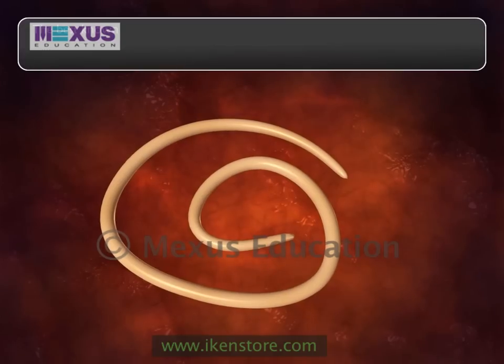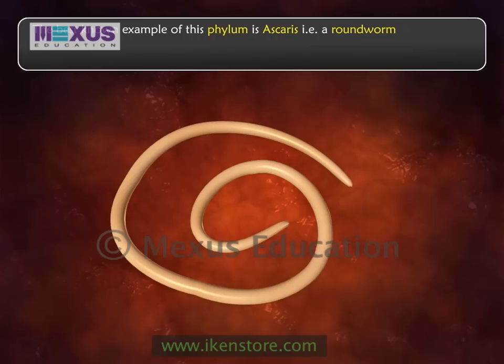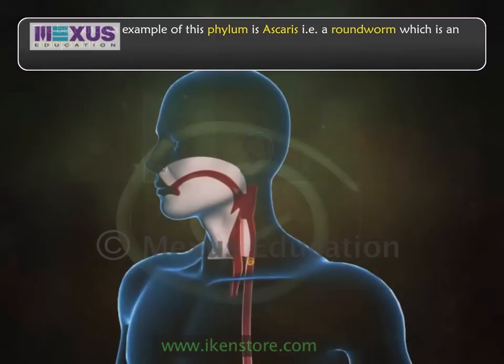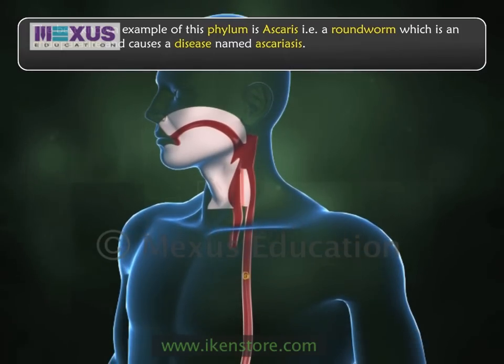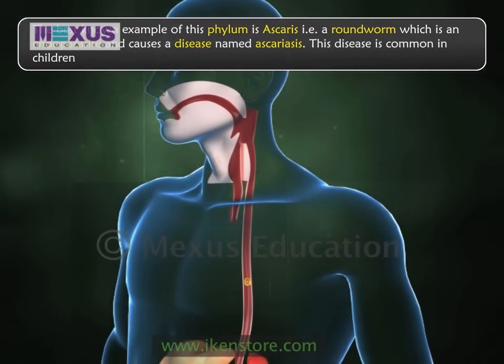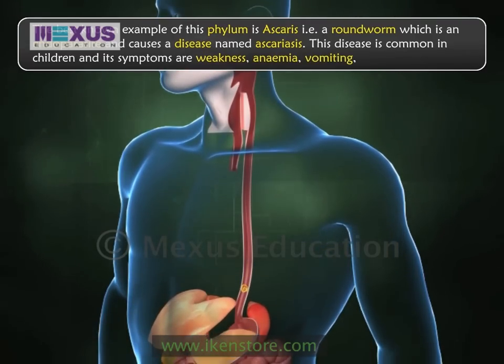The best known example of this phylum is Ascaris, a roundworm, which is an endoparasite and causes a disease named ascariasis. This disease is common in children and its symptoms are weakness, anemia, vomiting, etc.